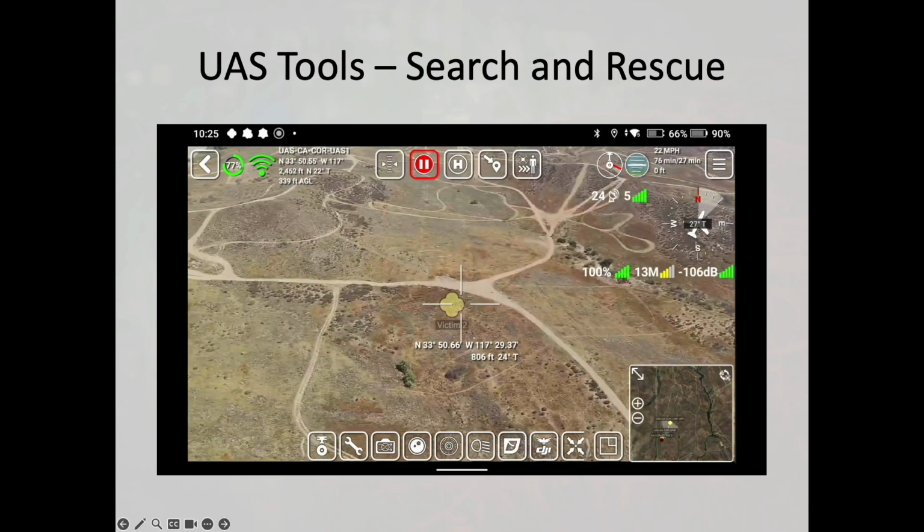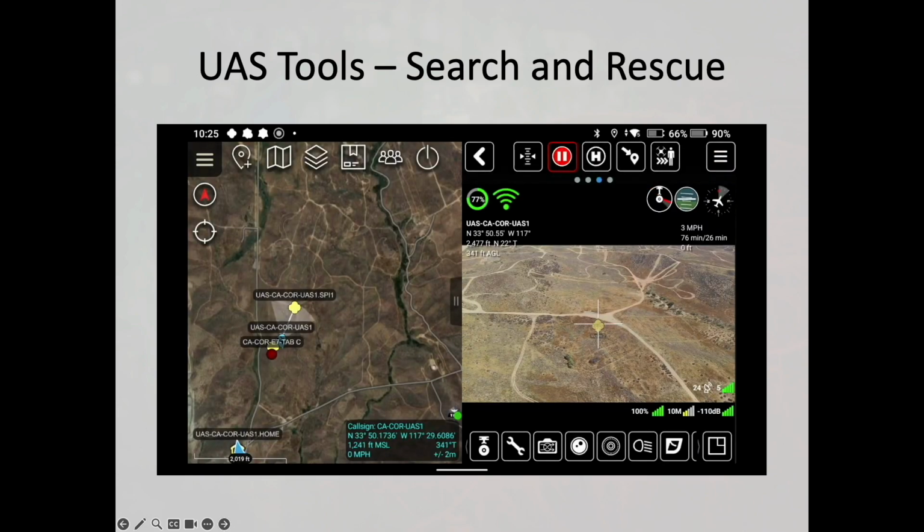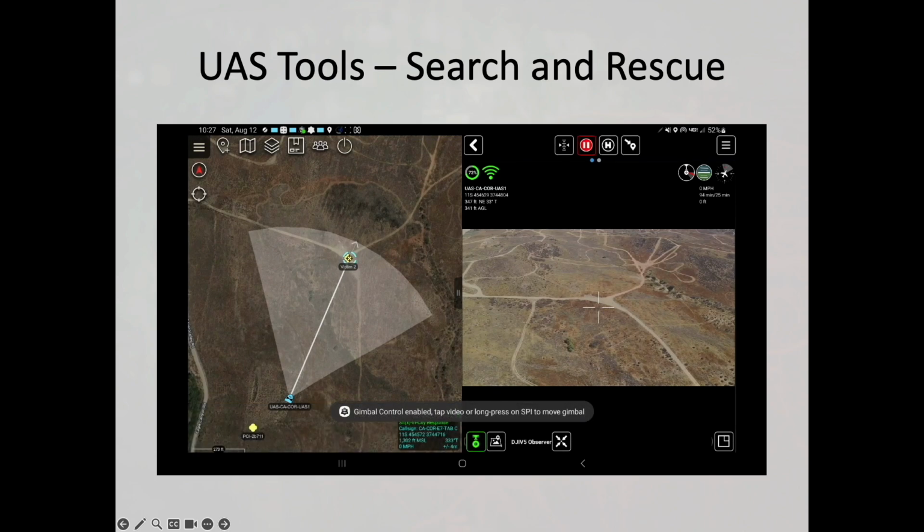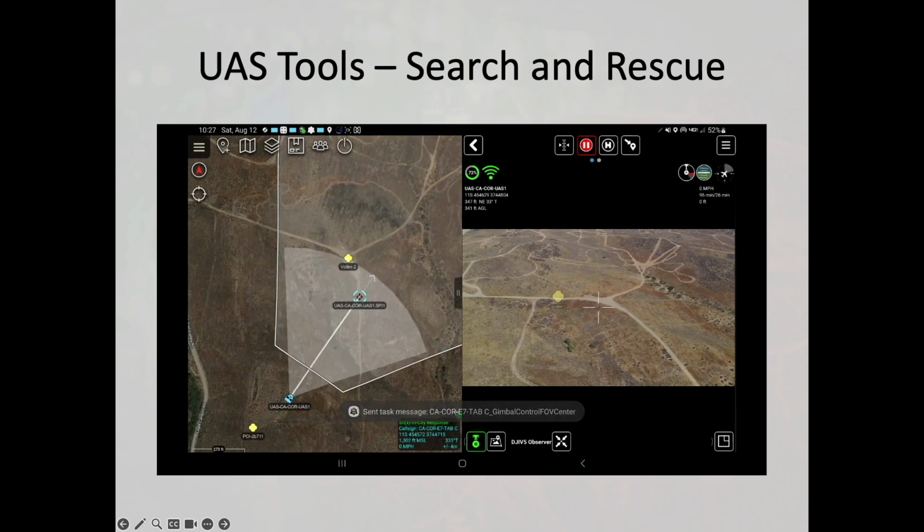So now as they fly, they get to the point and they realize that I don't see a victim here. So they're going to be relaying back to the rescue crew who has the original victim and say, hey, utilize them to help maybe see what's on your screen and look around. So we actually can give gimbal control to the observer on the ground, and he's able to drag the SPI from the UAS, and the UAS will actually move and follow wherever he's looking.